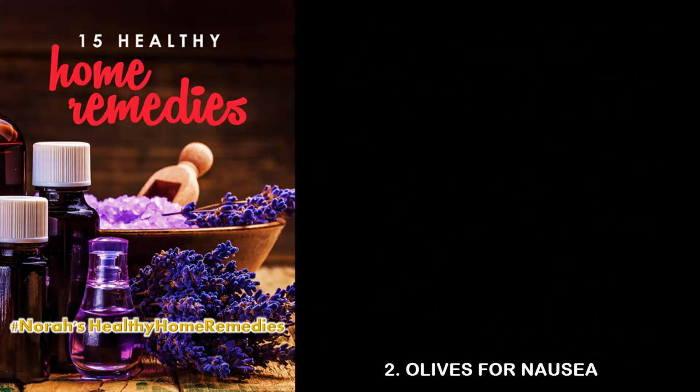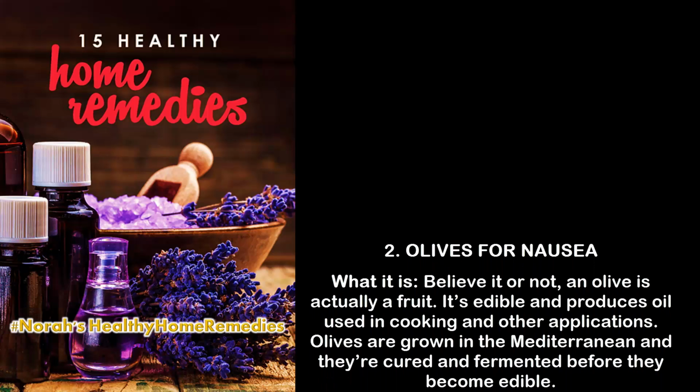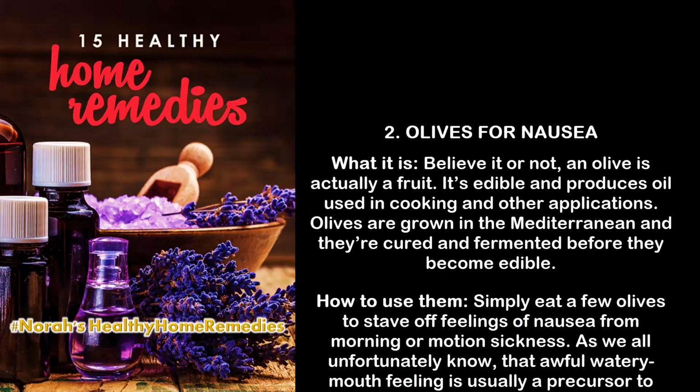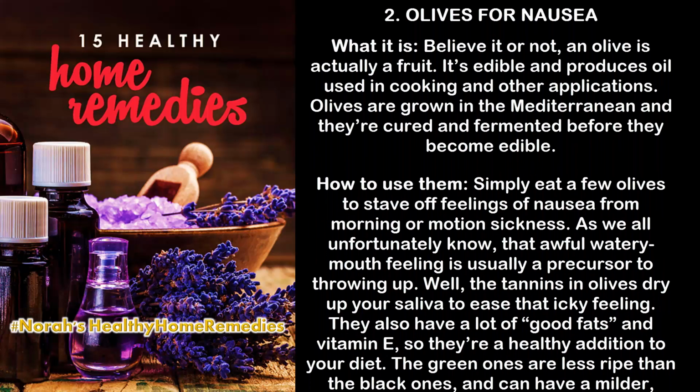2. Olives for nausea. What it is: believe it or not, an olive is actually a fruit. It's edible and produces oil used in cooking and other applications. Olives are grown in the Mediterranean and they're cured and fermented before they become edible.